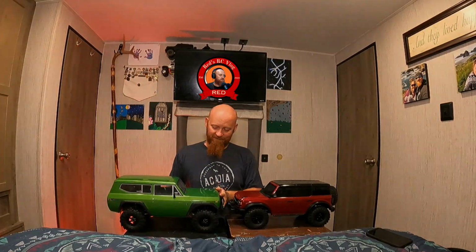All right, so clearly, you guys, the winner would go to the Gen 8 because it comes with beadlocks that are a hybrid between plastic and metal. Good licensed tires on it. I would have to give the win to this. So if you've been paying attention and keeping count, we have a clear winner.